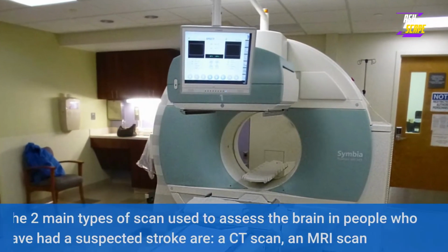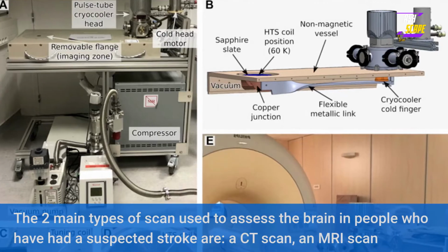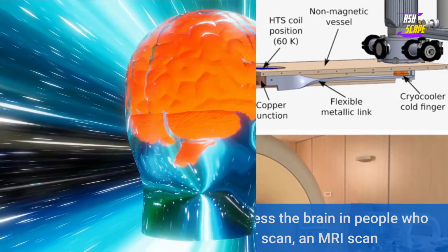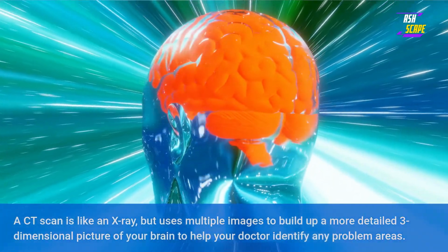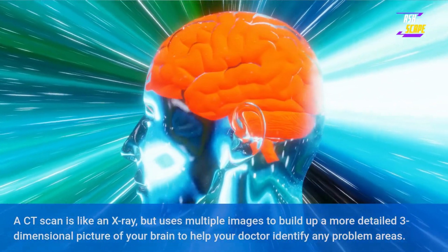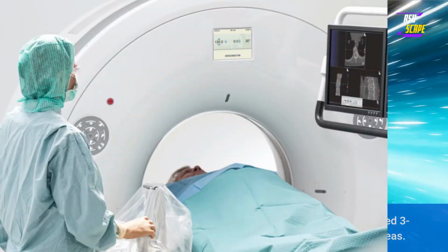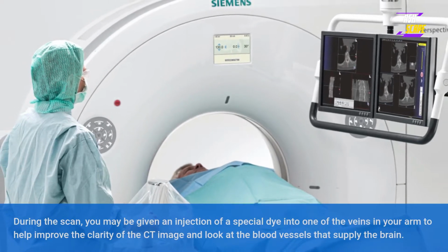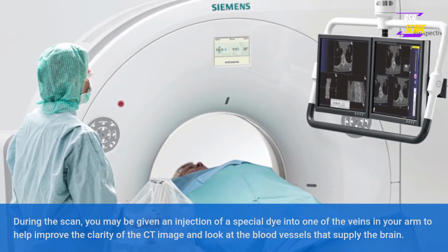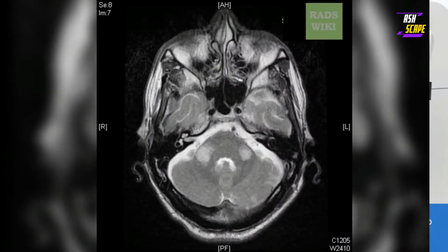The two main types of scan used to assess the brain in people who have had a suspected stroke are a CT scan and MRI scan. A CT scan is like an X-ray, but uses multiple images to build up a more detailed three-dimensional picture of your brain to help your doctor identify any problem areas. During the scan, you may be given an injection of a special dye into one of the veins in your arm to help improve the clarity of the CT image and look at the blood vessels that supply the brain.